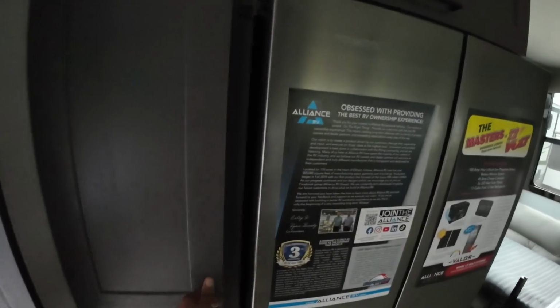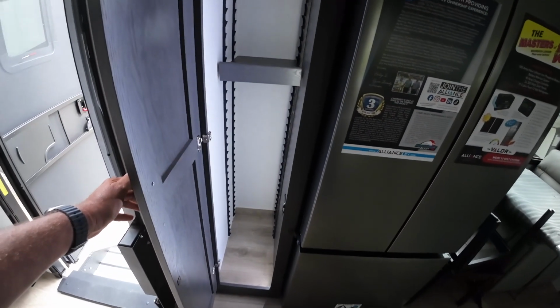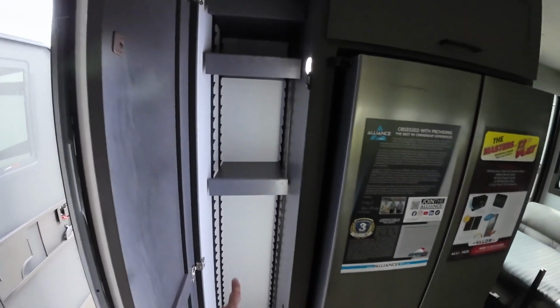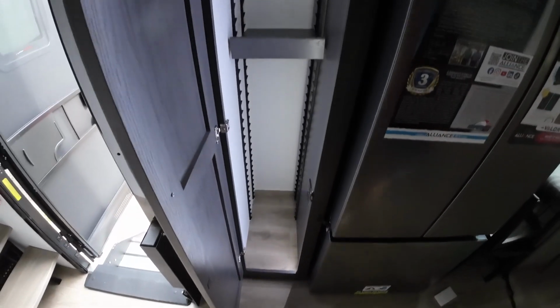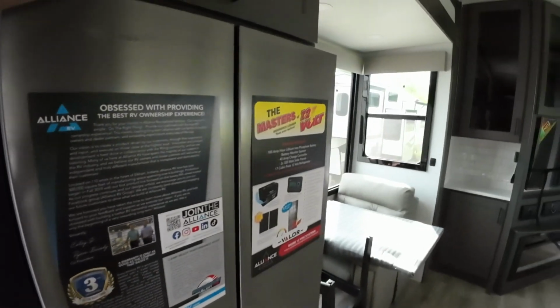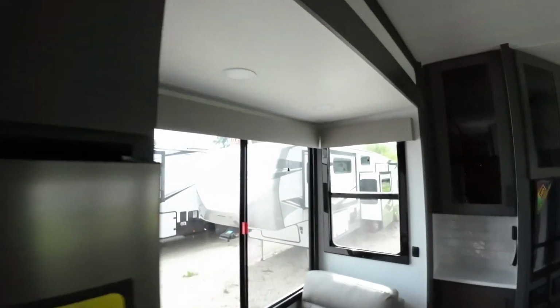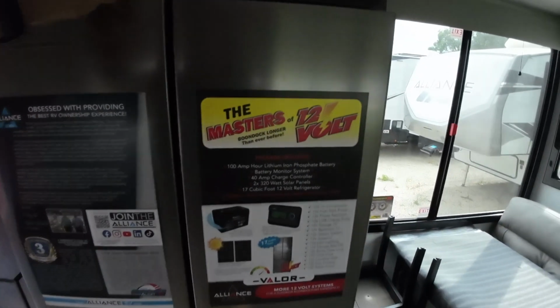And this is what I was looking forward to, this huge pantry. Now our camera makes it look kind of narrow. It's really not. It's a big pantry. And I got excited because it doesn't have this little cabinet in the bottom I thought was taking up too much room. Same huge atrium windows that we love in our paradigm. It's in this one as well on the campsite.